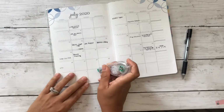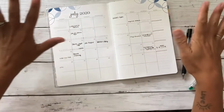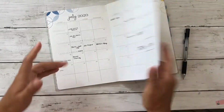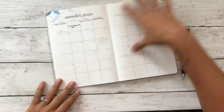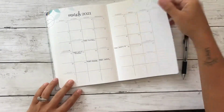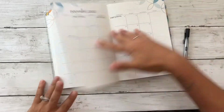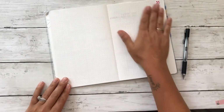And then if I run out of room to write, I can just use these. Sometimes I'll even put washi, but I'm kind of refusing to buy stickers for this because this is my on-the-go bad boy and I don't need to. So just a little glance so you can see the colors. And then we go into the dot grid.